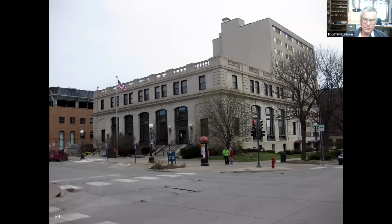Our present senior center building remained Iowa City's post office until 1975, when a new facility on South Clinton Street was built. Two years after the post office left, the building was purchased by the city and Johnson County Senior Center, and it underwent 4 years of renovation. It opened in September of 1981 as the senior center.